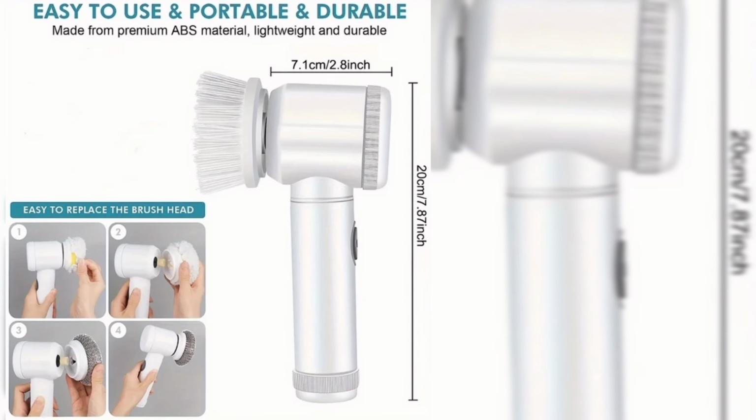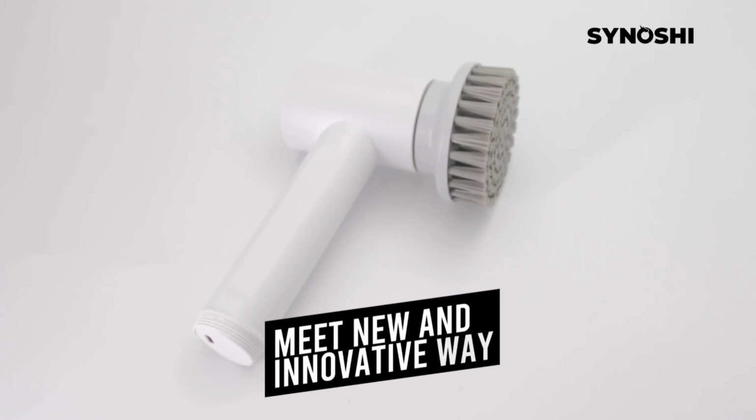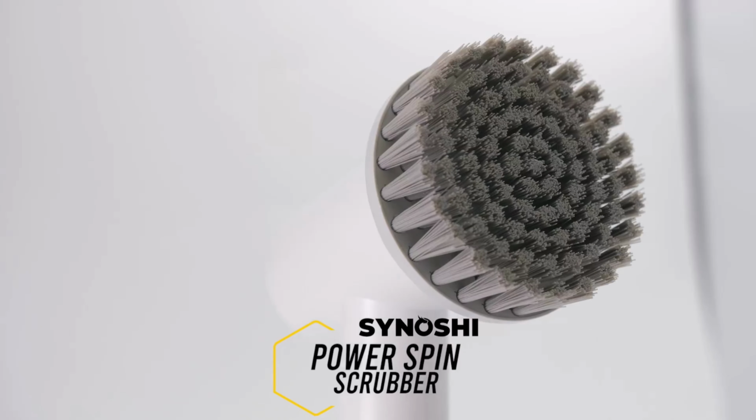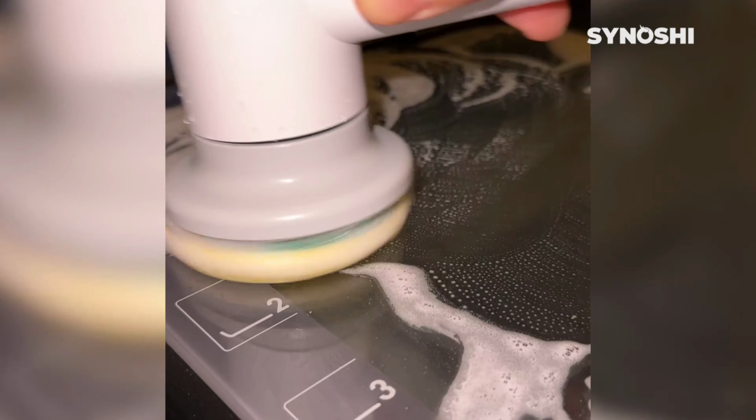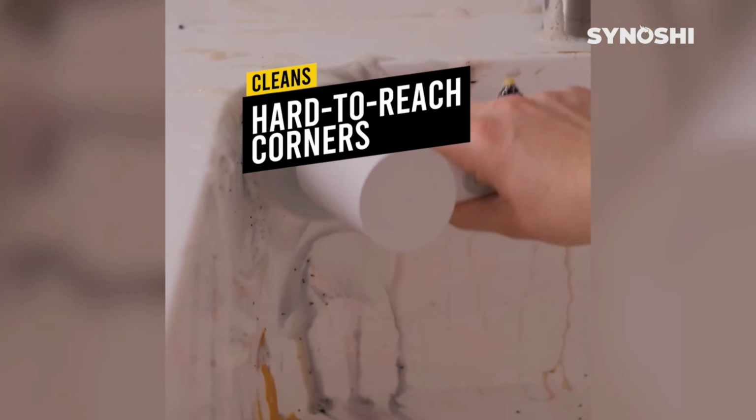adhesive for your convenience. Please note, slight color differences may occur due to lighting and monitor settings. Also, allow for minor size variations due to manual measurement. Embrace effortless cleaning with the Electric Spin Scrubber.